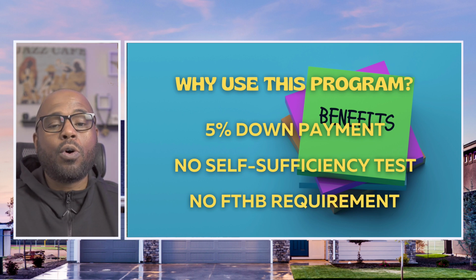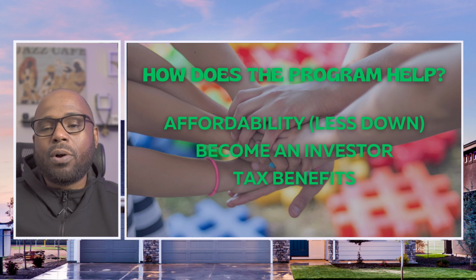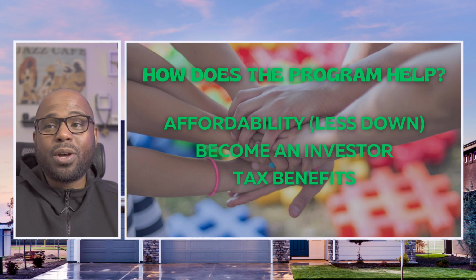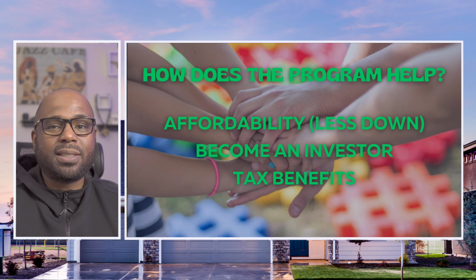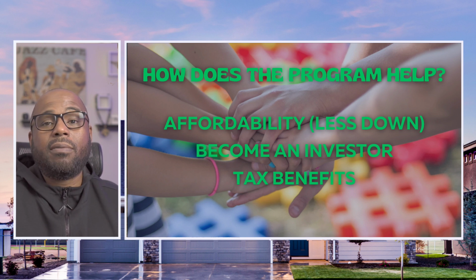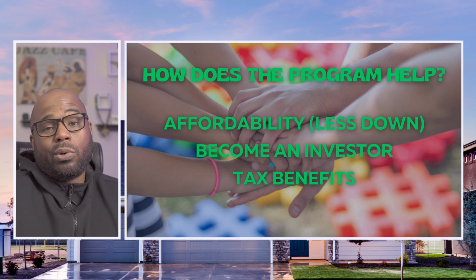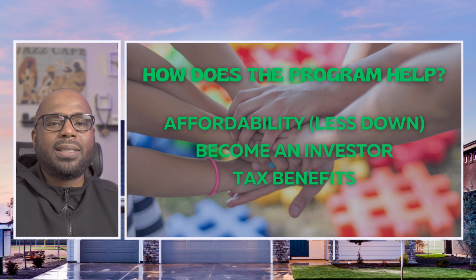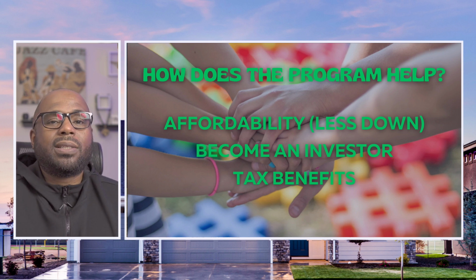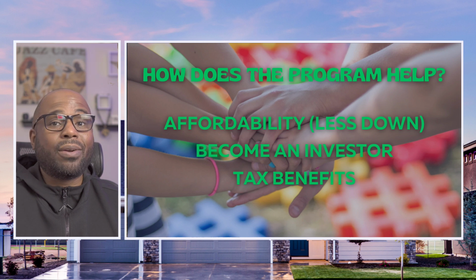Okay, let's move forward. How does the program help? To be honest with you, the rich keep getting richer, right? It helps those that can afford to buy, just to be frank with you. But it helps those folks in the way of affordability because you're able to leverage more by bringing less in. You don't have as much of a down payment to bring in. So it helps with affordability from a 10,000 foot view. Those that want to become investors or put real estate in their portfolio, this is a great tool.